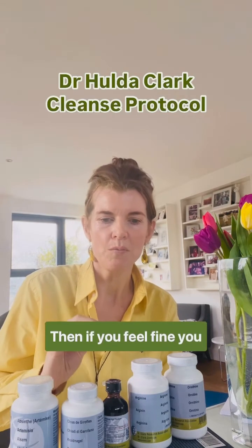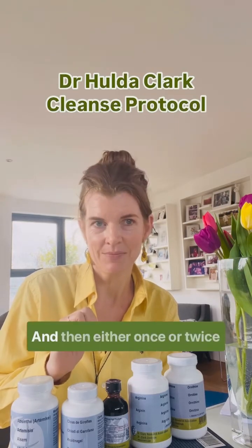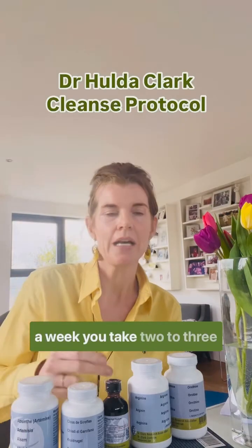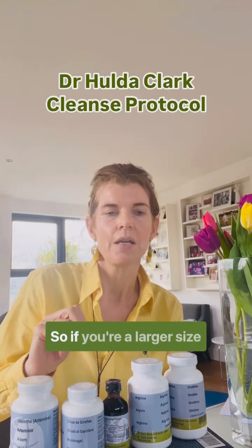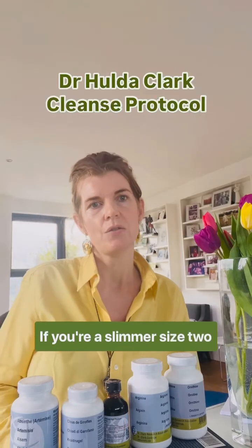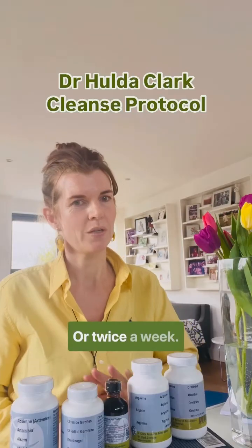Then if you feel fine, you move to 2 teaspoonfuls the next day, day 6. And then either once or twice a week, you take 2 to 3 teaspoons on an empty stomach. So if you're a larger size, you would take 3 teaspoons. If you're a slimmer size, 2 teaspoons on an empty stomach once a week or twice a week.